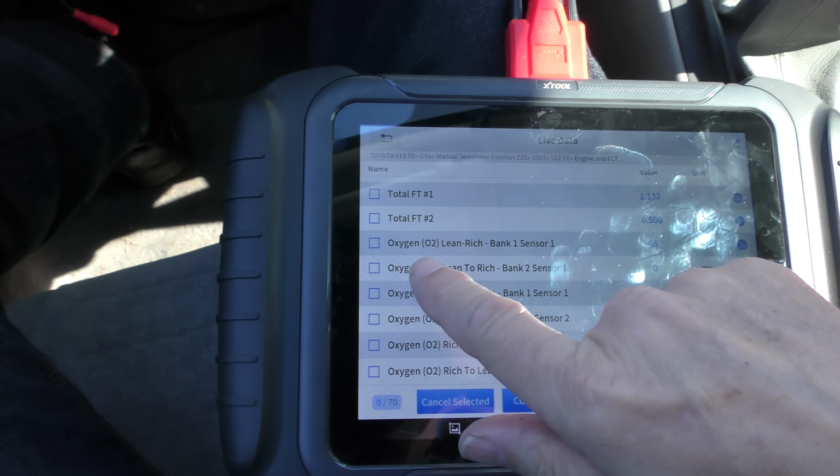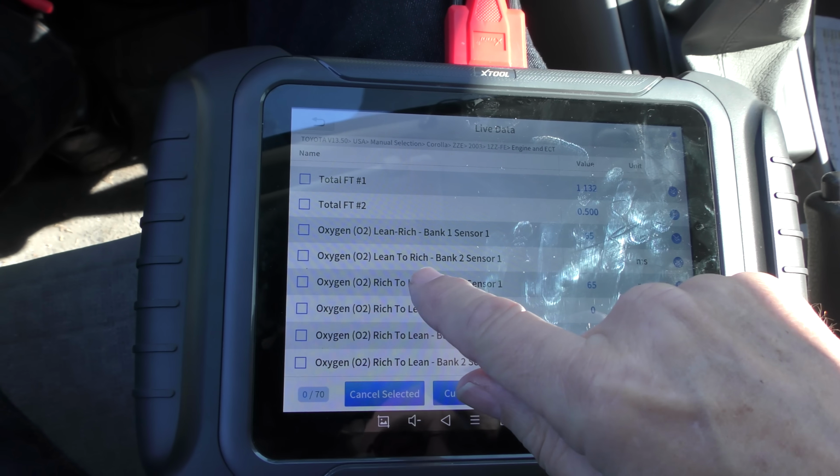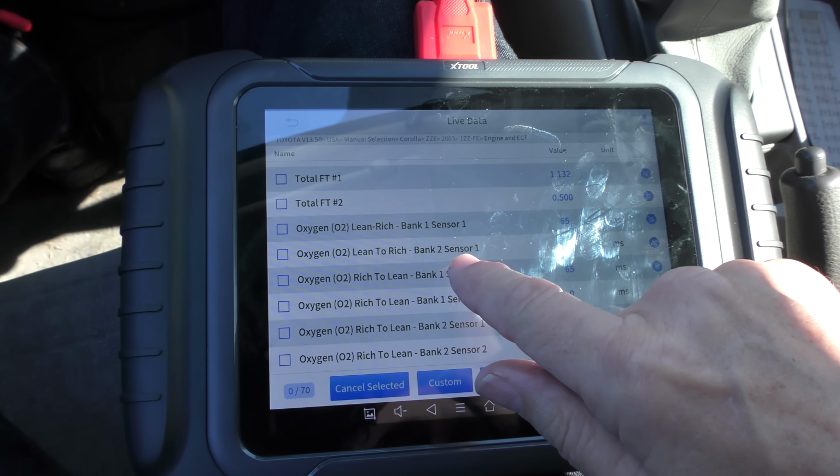The bank 1 sensor 1 oxygen sensor is working good at 65 milliseconds, but you can see the bank 2 sensor 1, it shows 0, but that's misleading, because this is a one-bank engine. It's only got bank 1. It doesn't have a bank 2. If it were a V6 engine, it would have it. So the data here is 0, rightfully so, because there is no sensor there. So that's misleading. Don't get confused by stuff like that.